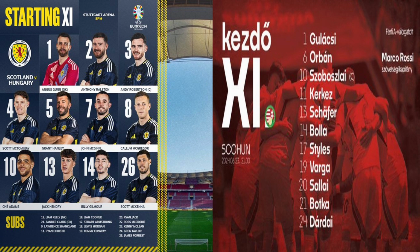Che Adams this time on the receiving end of a hefty challenge, but referee content to allow play to continue, and Scotland continue in possession as Hanley plays it to the right hand side to Hendry, who continues on the right hand side of the back three. Back infield to Hanley, midway inside his own half, and McKenna, the left footer, is operating of course on the left hand side of it. Gilmore comes short to take possession and plays it out to Hendry, who just turns away from Soloy up towards Adams, and it's now back to McTominay midway inside the Hungary half.